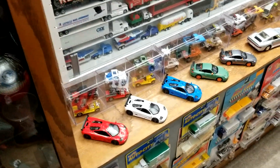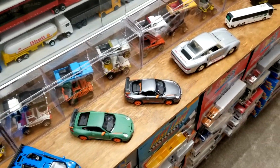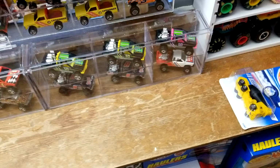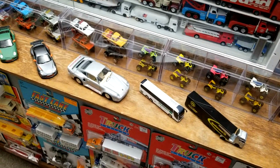More Hot Wheels. So we got the old number 5, the Suzuki. Got the Power Wagon in there, the Quad, the Hard Body. Bunch of castings I collect. Those two trucks right there, I just don't have space to put in there, so they're just chilling right there.